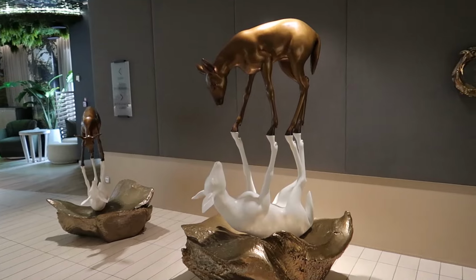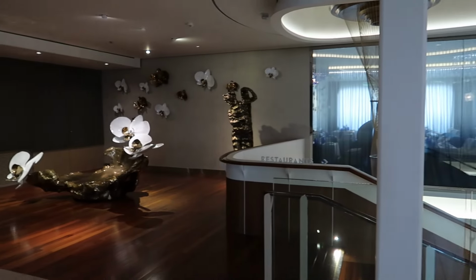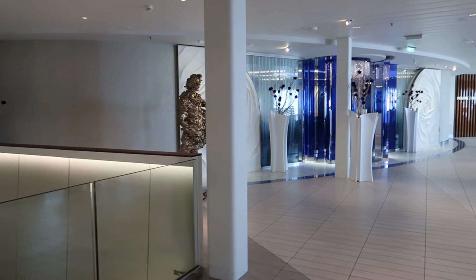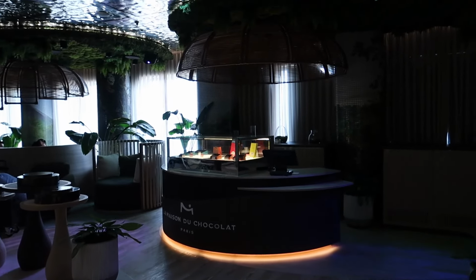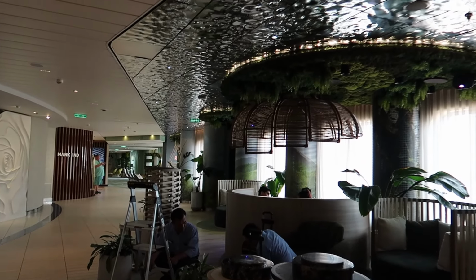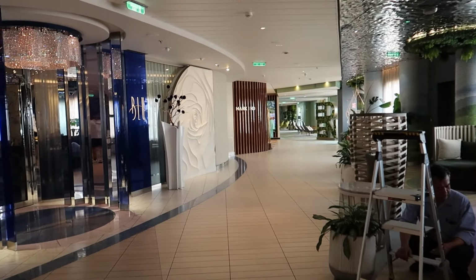So as we head towards the aft, we've got some really nice sculptures here. Coming into this part of the ship, we've got lots of different art pieces, and it's starting to get into more earthy vibes, with lots of plants and decor. This is Maison de Chocolat, where they'll have different chocolates you can buy. As you notice the plants and the different earthy vibes, this is because we're heading into the more Eden area of the ship.